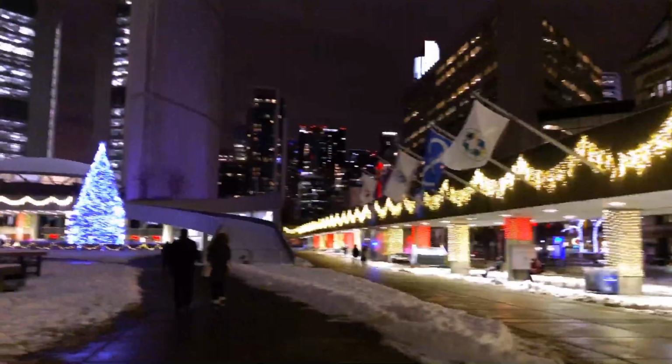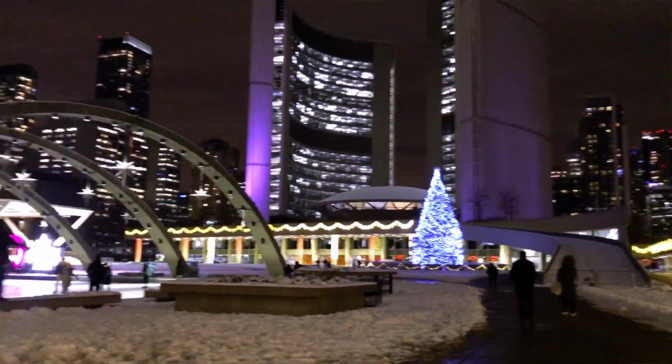To see the city hall, then come here. Fun fact about City Hall, from the way it looks, it's supposed to look like an eye from bird's eye view when you're looking down, and it's like the city's watching you.